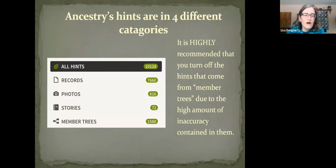One of the things that I advise people who are having a hard time dealing with hints is I advise people to turn off the hints to people's trees. That can be one of the hugest data suckers in the world, because as you can see in this table, there are 1,580 hints to other people's trees. I advise people that if you are interested in learning about how to deal with hints, definitely turn them off.